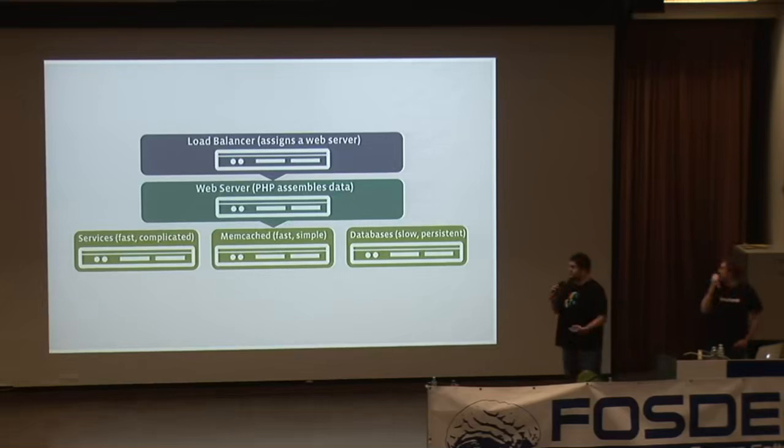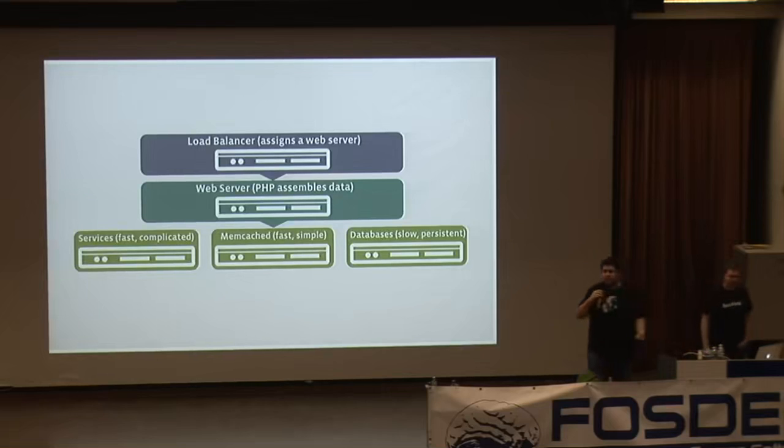This looks like pretty much any website that you're building today, in terms of having your web servers, your PHP stack, and your services. So at a high level, Facebook isn't architected very differently than any other site that you would build.